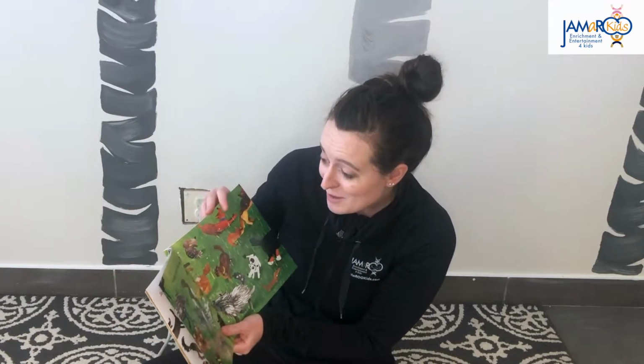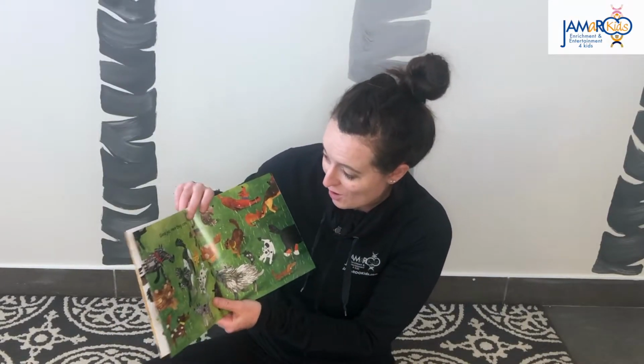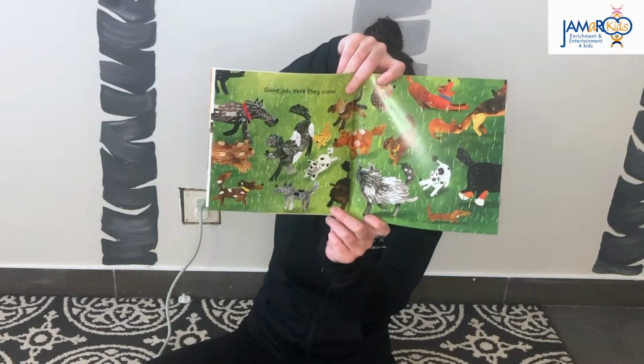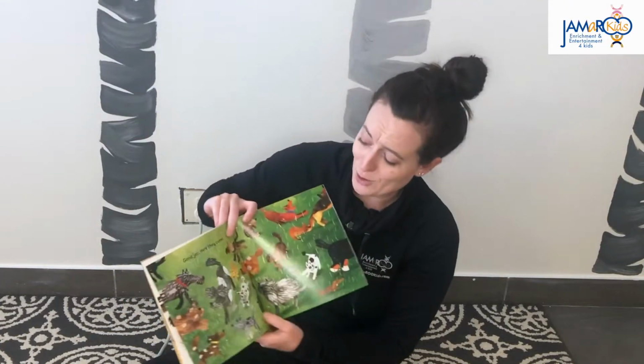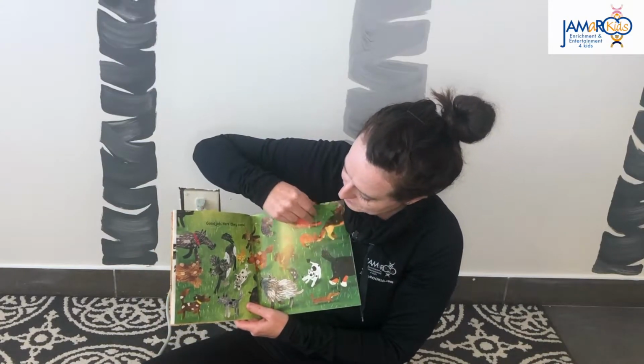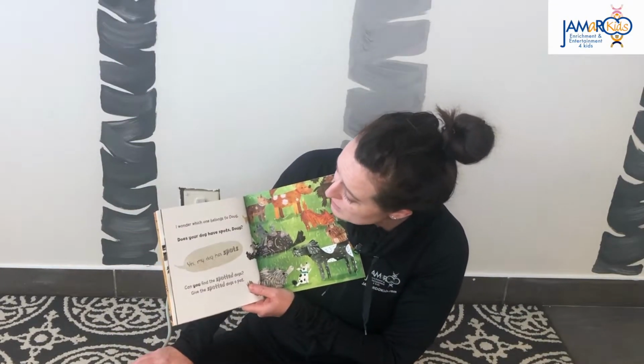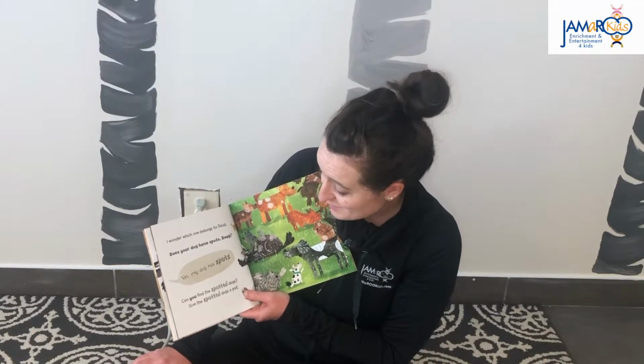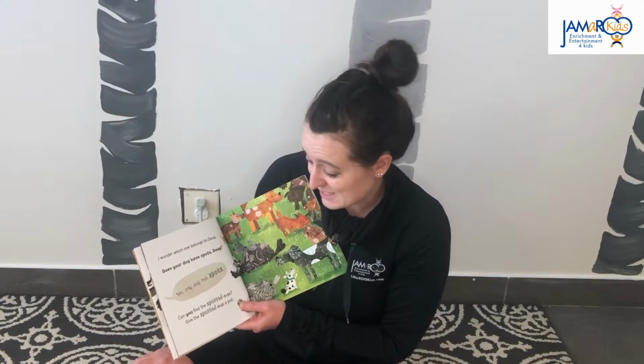Good job. Here they come. Oh no, all of those dogs are running up to us. Oh, but they're all so cute. I wonder which one belongs to Doug. Does your dog have spots, Doug? Yes, my dog has spots.